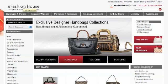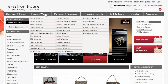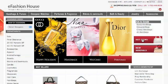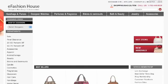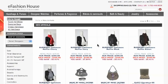Okay, the next one up is this one, Eve Fashion House. Right, exclusive designer handbags. You mouse over, but because you've gone over designer watches, you've missed the link. But here now you can see we've got a handbag gallery, hot items. So let's go and have a look at that. And it's not all about handbags at all. So let's go back. Then the next one down after that is new arrivals, and again, it's a mishmash of different things, not just handbags.